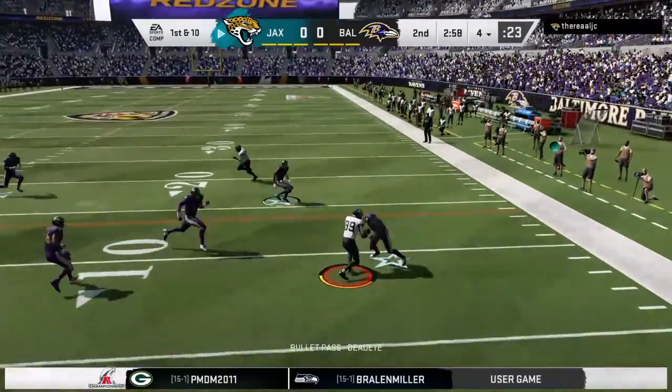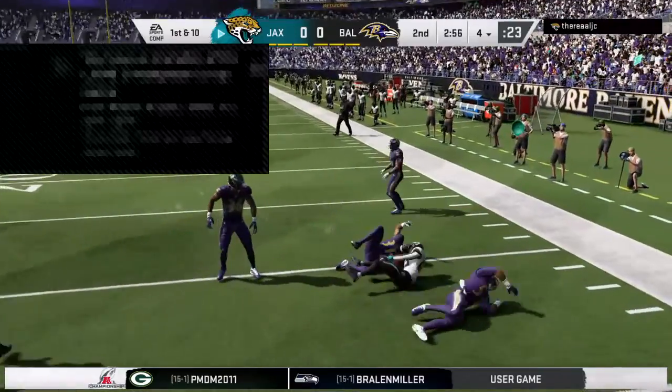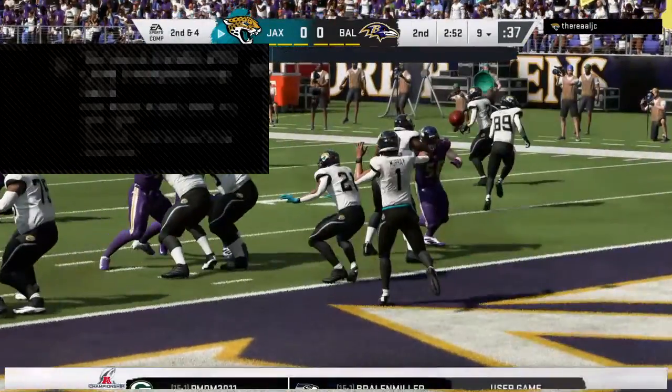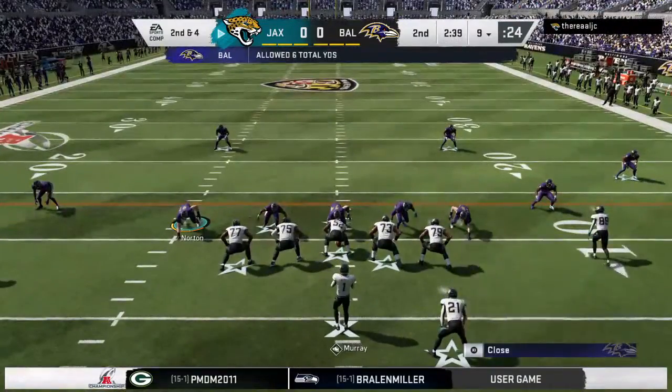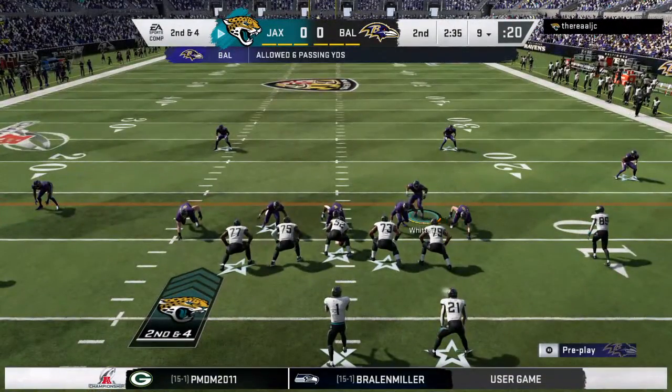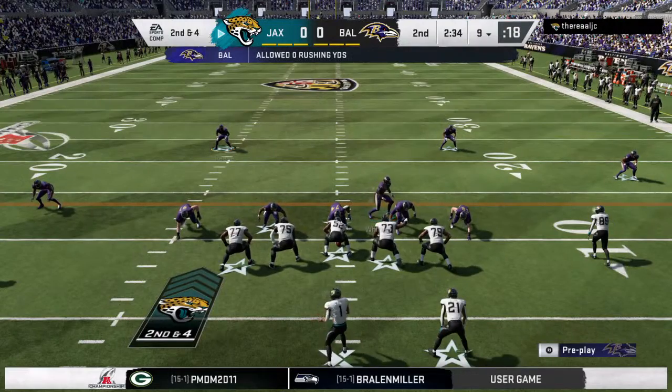After the turnover, here's Murray. Campbell making the catch. And they'll mark him down right around the 9, just shy of the 10. A gain of 6 there on 1st. 6 yards was the pickup on the last completion, so here's 2nd and 4.